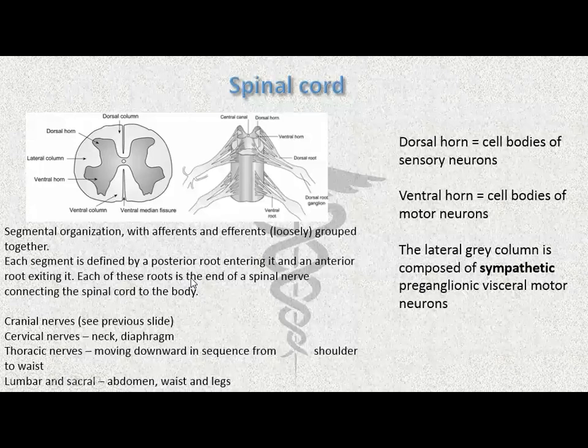Each segment of the spinal cord is defined by a posterior root entering it and an anterior root exiting it. And so these nerve roots are basically bundles of nerves so that they're big enough that you can see them by eye. Because obviously, when they get down to individual axons, you can't see them by eye because they're about a micron across.